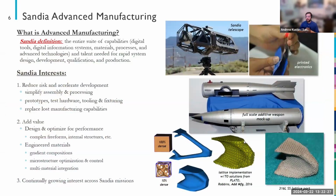Now, today's focus is on advanced manufacturing. So I'd like to define that for us a little bit from Sandia's perspective and also describe some of our interests. If you did a quick Google search of advanced manufacturing, you might see a few different definitions depending on which government organization you're looking at and which industry member might be defining it. Our definition that we use most often is captured here, where we define advanced manufacturing as the entire suite of capabilities, digital tools, digital information systems, materials, processes, advanced technologies, and talent needed for rapid system design, development, qualification, and production.